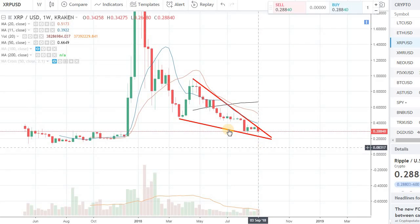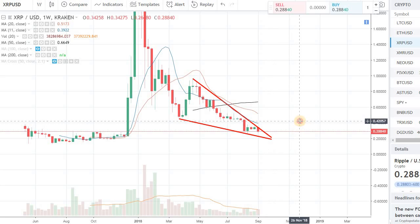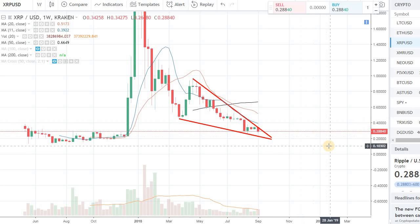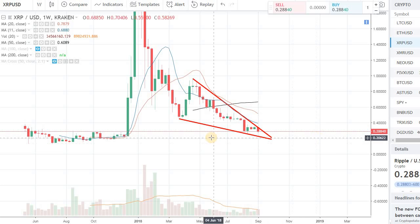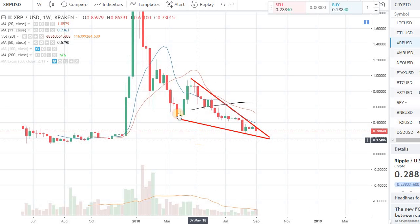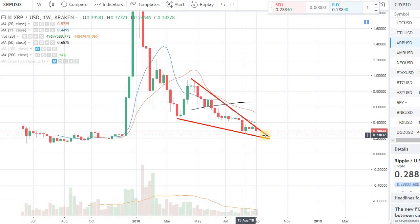Now, can anyone predict that? No, nobody can predict those things, because can you predict tomorrow's news? No, you cannot. So can I predict it? No, I cannot. But the odds are, from looking at this pattern and the way we have been trading, coming near this apex, it will have a breakout.